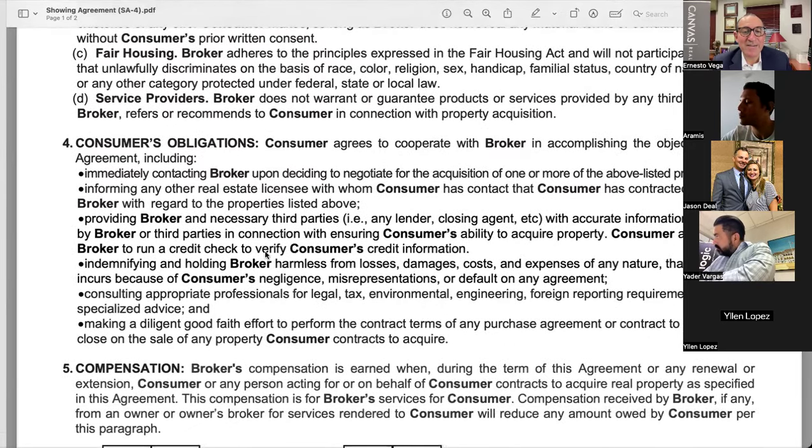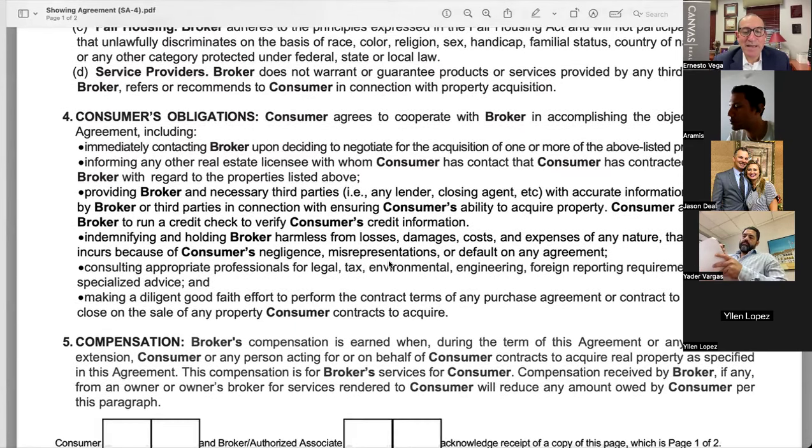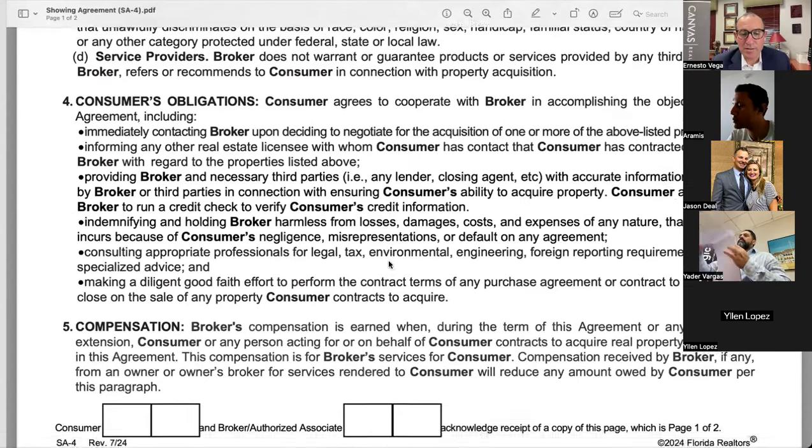Consumer obligation is everything that the consumer owes you, okay? Which is everything that they have to do after entering an agreement with you: cooperating with you, notifying you of all properties that are coming in, and notifying you of whatever lender or closing agent they're working with. Very important, they hold you harmless from anything that goes wrong in the process, and make a diligent effort to fill out the paperwork and work with you.